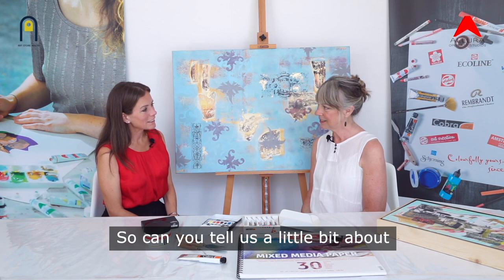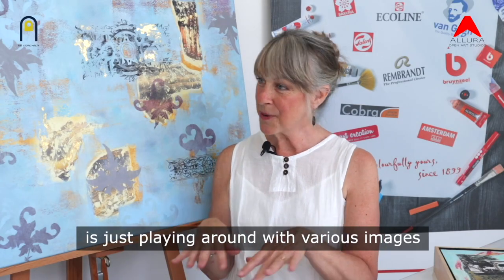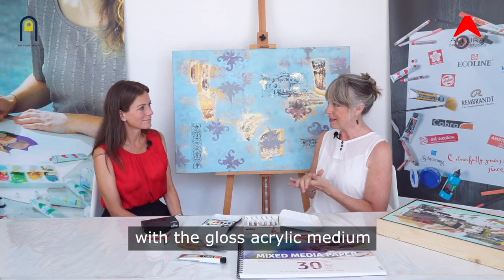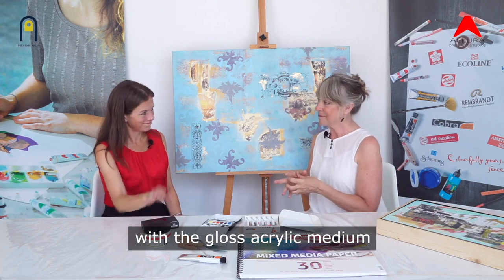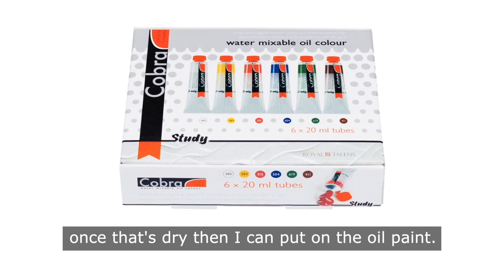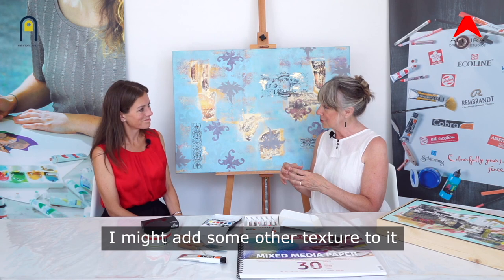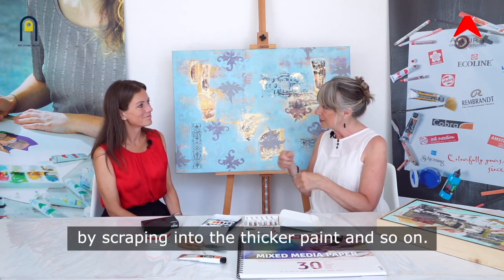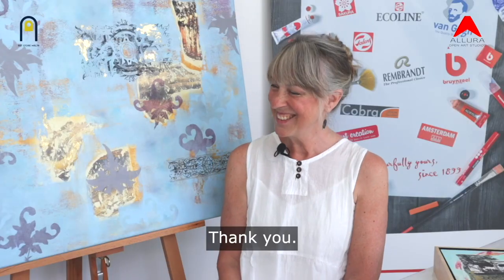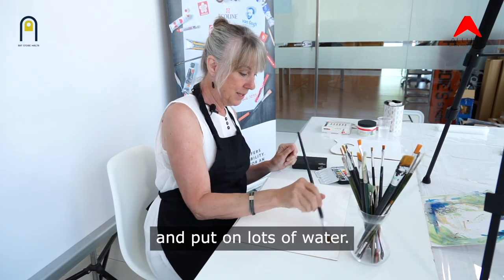So can you tell us a little bit about what you're going to be demonstrating? What I start with is just playing around with various images and my watercolors. Then I'll collage them with the gloss acrylic medium. Once that's dry, then I can put on the oil paint. When I'm very near the end, I might add some texture by scraping into the thicker paint and so on. Great. Looking forward to seeing it. Thank you. So I'm just going to dig in and put on lots of water.